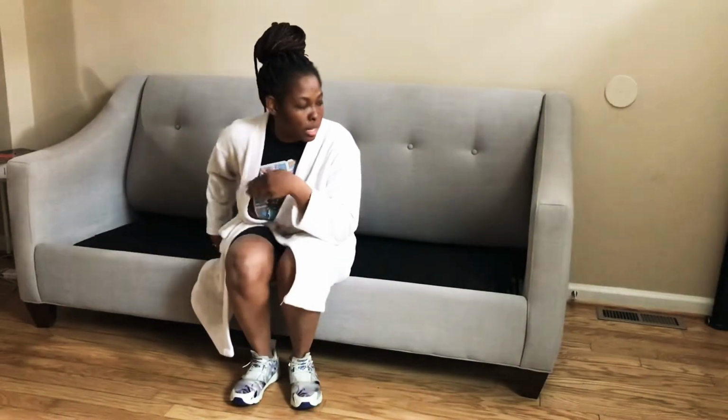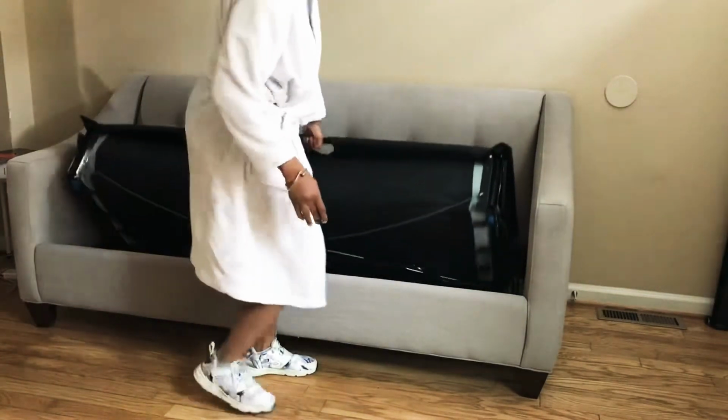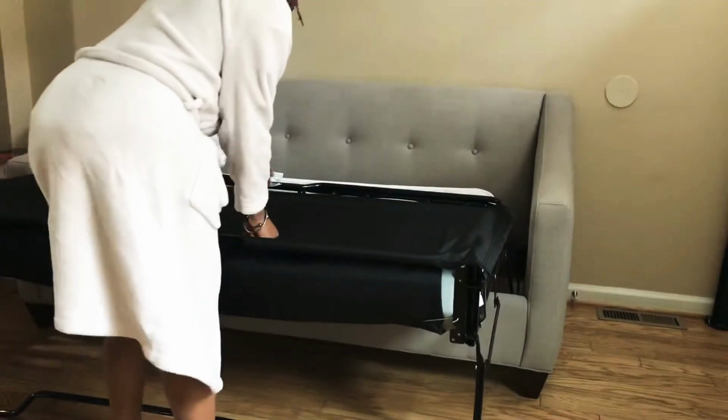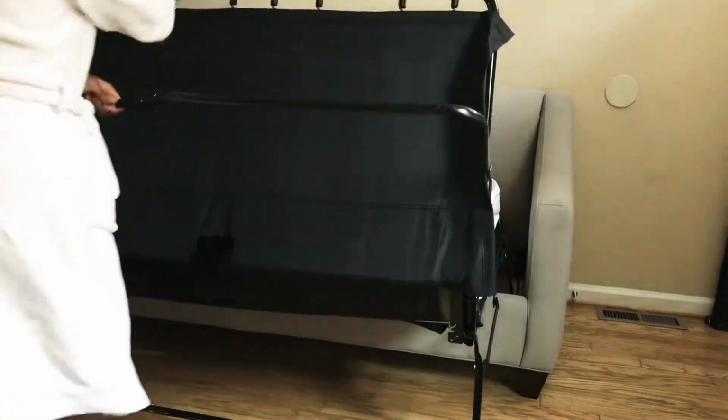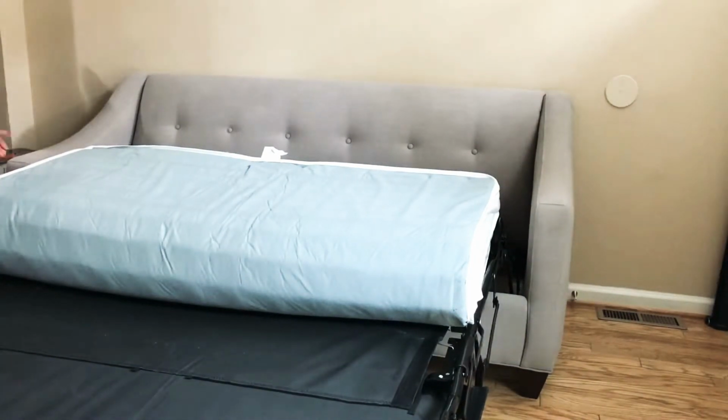Alright guys, so I took the pillows off and we're gonna see what this mattress looks like because I have a topper I want to put on top. Are you gonna put a sheet on the top one? Yeah, well not today. No, not today. I don't have a sheet for it yet. Oh, that's nice. Look at this. You about to be on camera.